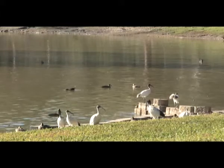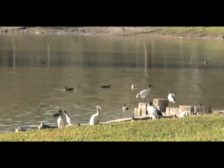And it is an absolute haven for bird life. Since 1901, it was actually gazetted to be a bird sanctuary. Therefore, the area is fully protected.